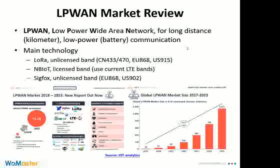The main technology in the LPWAN, LoRa, operates in the unlicensed band and has different frequencies in different regions. For example, in China, the 433 and 470 bands are allowed to use LoRa. For the EU, 868 megahertz is often used. And in the United States, the allowed frequency is 915 megahertz.